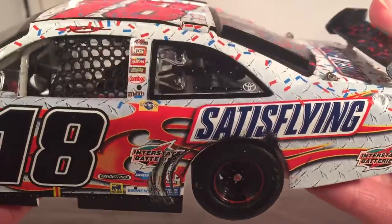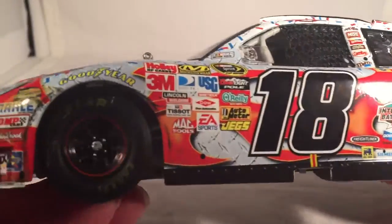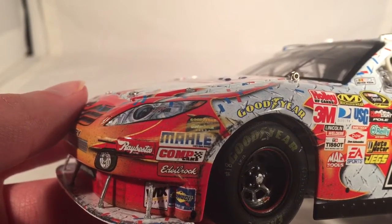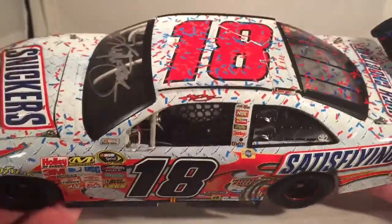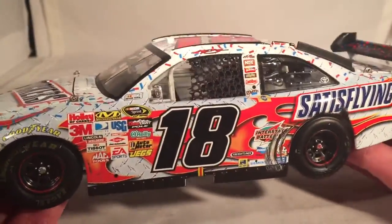A little bit of tire buildup. Just a bunch of blue and red confetti all over the car. Just kind of generic looking confetti. Left front, you see again, is a little bit marked up. Got some yellow marks, and looks like he again was probably beating and banging with somebody, but that's Bristol for you. There's the autograph if you want to see that. But had a pretty good race win.